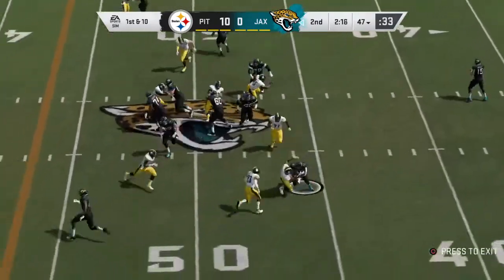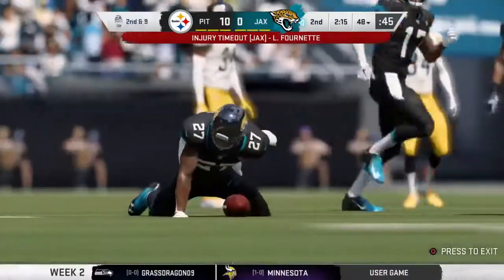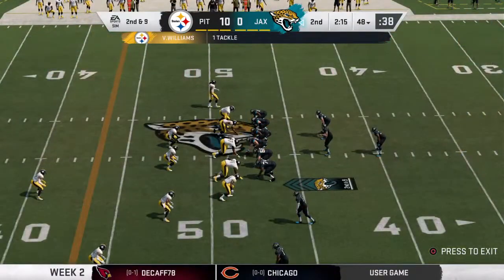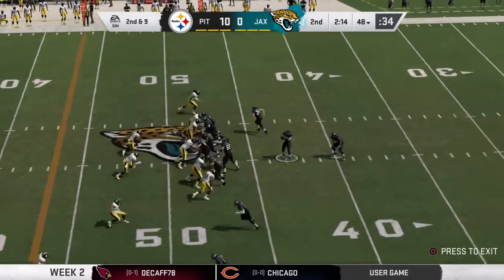They'll start out on the ground. It's Leonard Fournette. And he'll fight his way forward to about the 48-yard line. And now we'll get a timeout. Looks like we've got a Jaguar in some discomfort down there on the field. We'll check on his status when we get back.